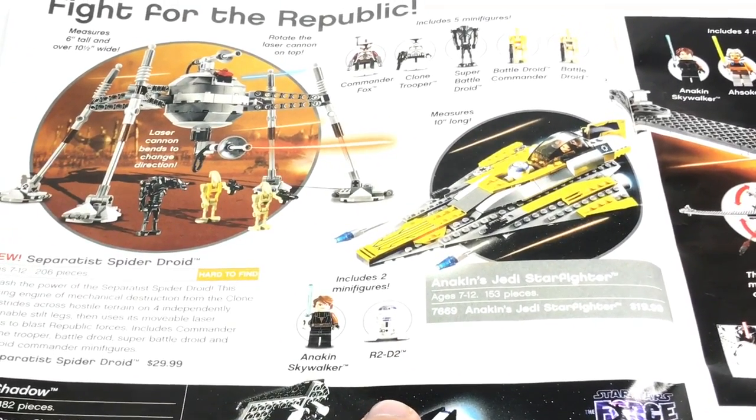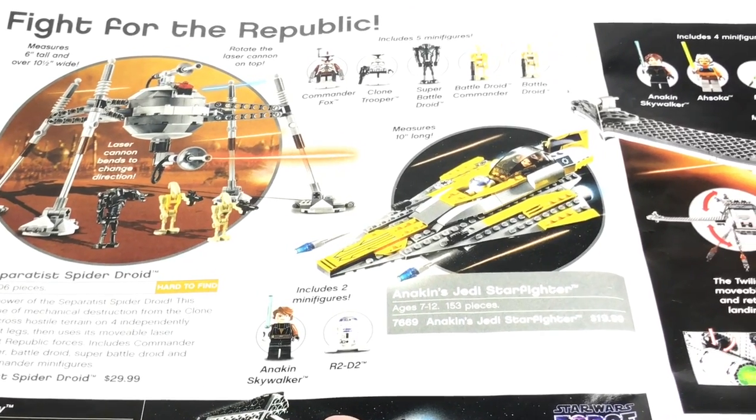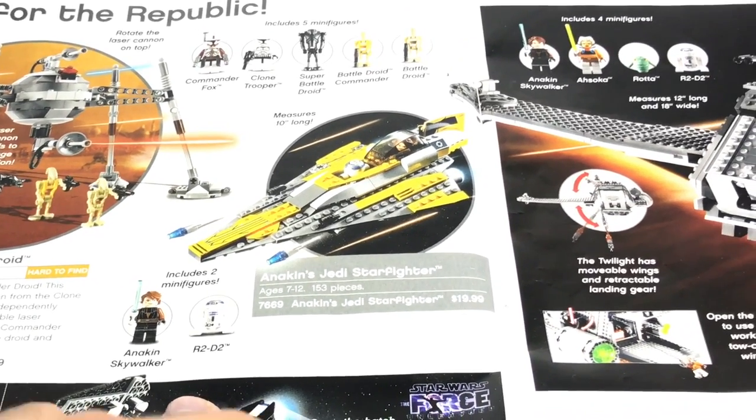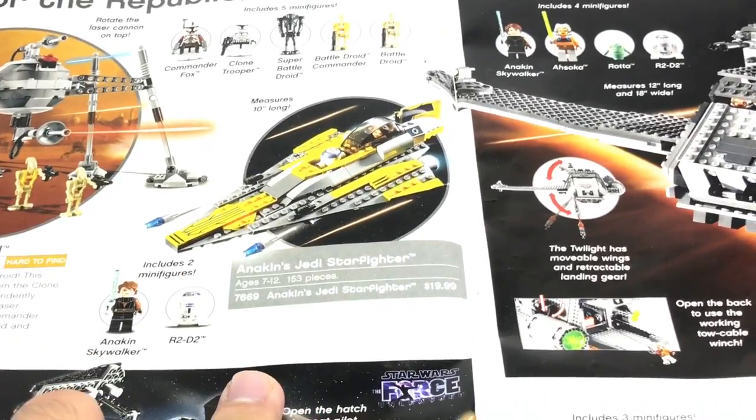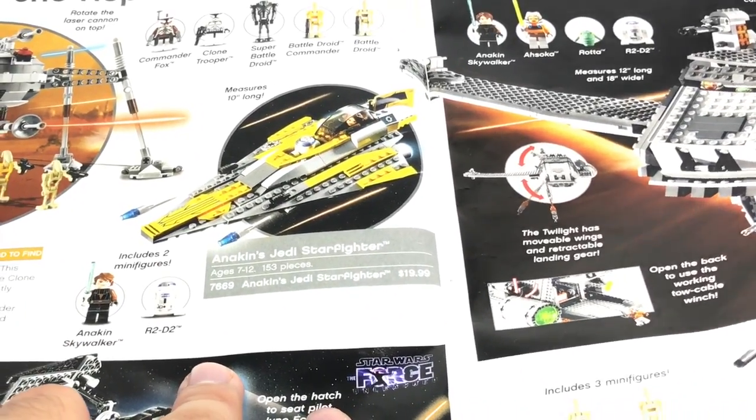We also got a spider droid, which I got the most recent one of that, and the 2013 version, and I didn't care for either of them. And Anakin's Jedi Starfighter, which was weird because it came out January 2008 before any Clone Wars toys came out.